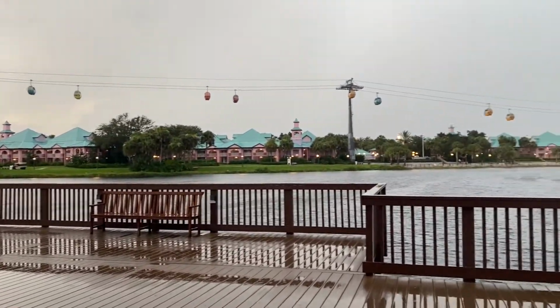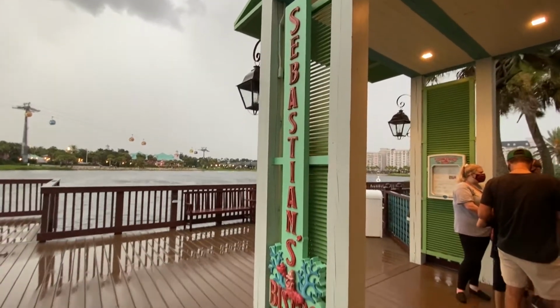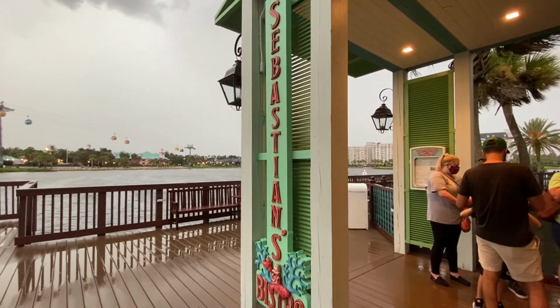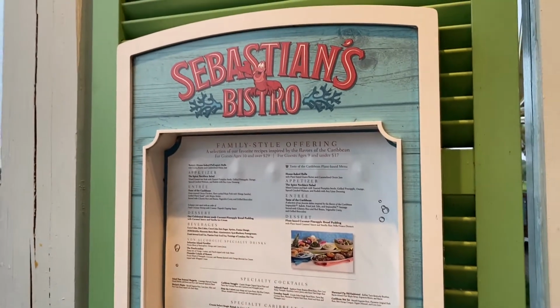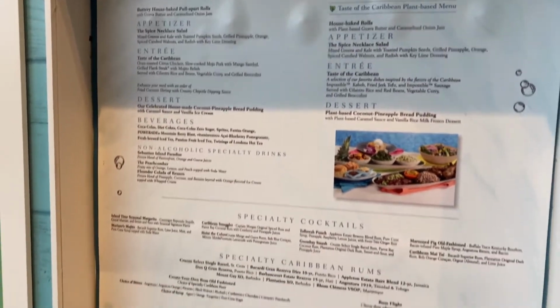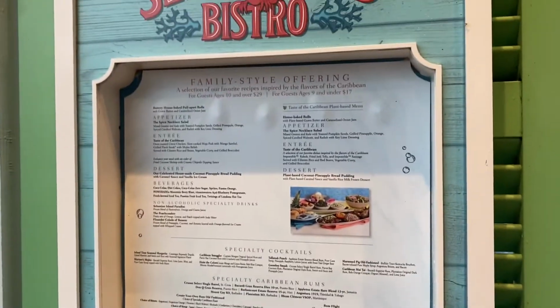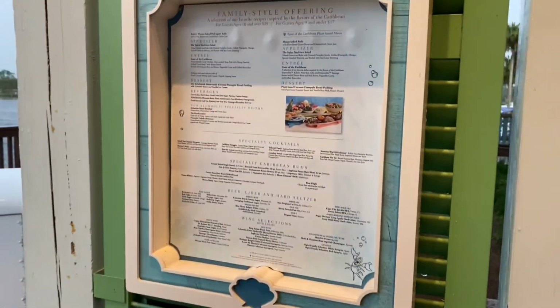We have a rainy day here at the Caribbean Beach Resort, but we are checking out Sebastian's Bistro tonight for dinner. So come along, let's see how the food is. While we're waiting for our table to be ready, here's a look at the menu. It is a family style restaurant, so we will see what all we get for food wise, but I'm very excited, I'm very hungry, and anxious to see how the food is.